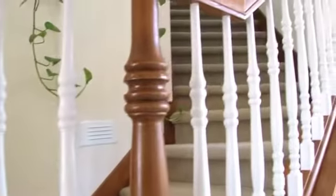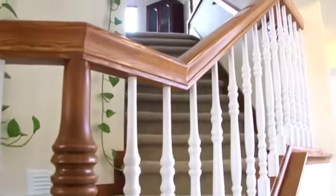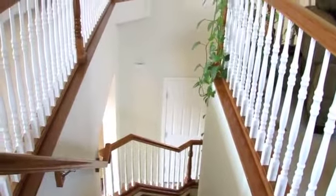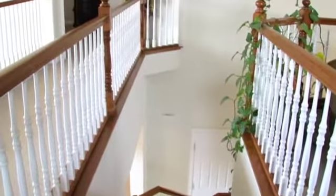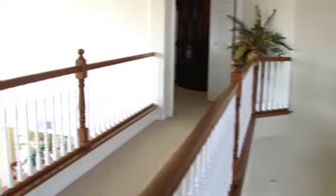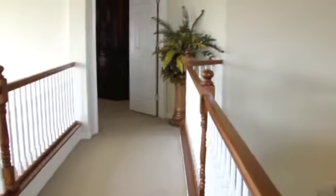The elegant wood trim enhances the railings on the stairway leading to the second level. You are greeted by a large sitting area and open floor space, which would make a great home office area or game area. The entire second level has upgraded carpeting.